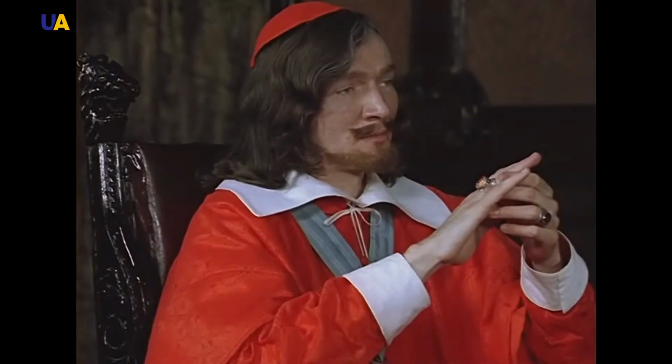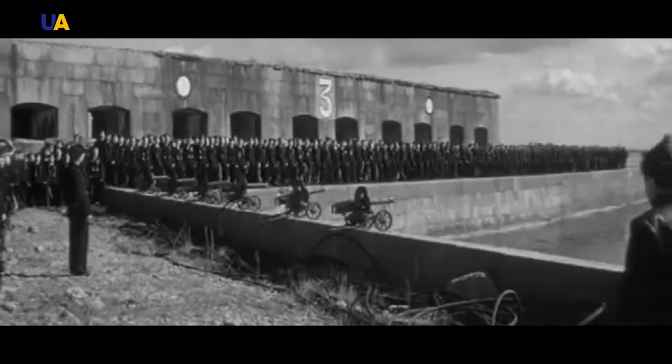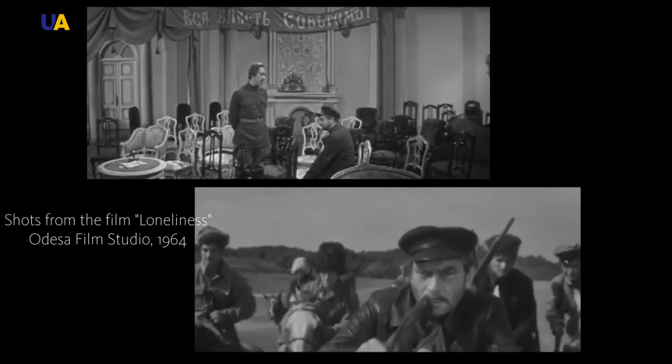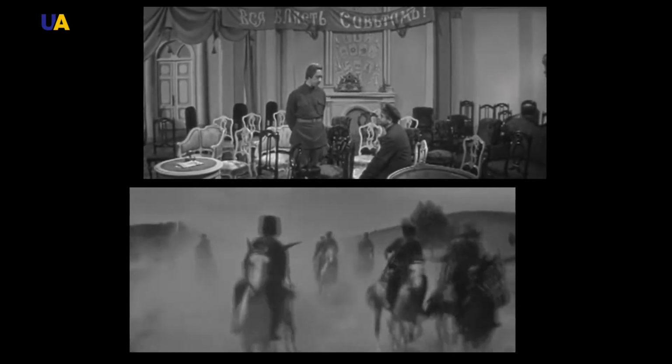The exhibits of this unique museum are the props that were used in particularly well-known films. This chair is among such well-recognized props. This chair made a debut in 1963 when it appeared in the studio's film Alone. The 1964 film Alone is a typical Soviet propaganda film, centered on the victory of the Bolsheviks in the Tambov province during the Civil War.